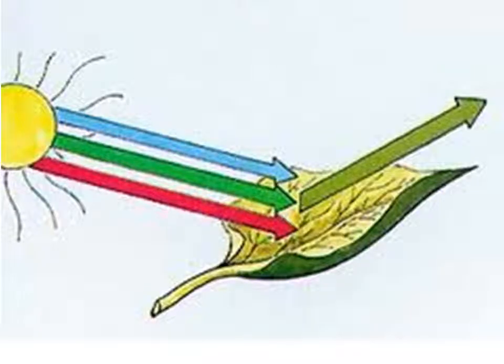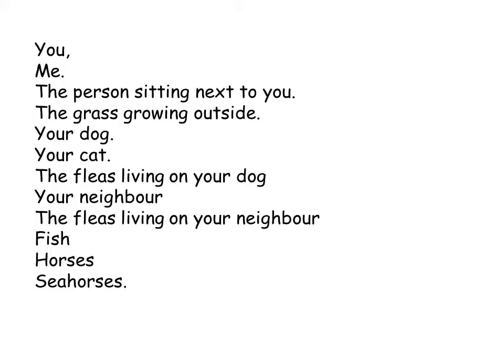Bit of a side note here, but the reason why plants look green isn't because they use the green light for photosynthesis. It's because they use the other light for photosynthesis and reflect back the green that they don't need.